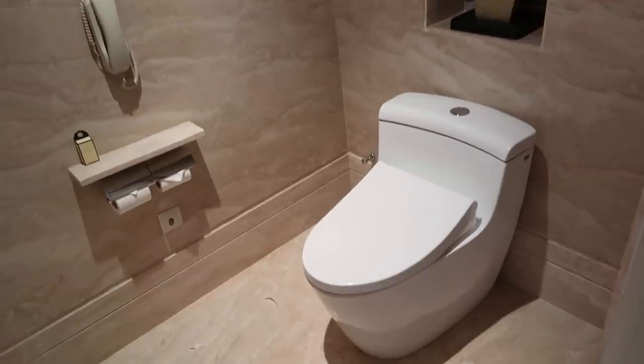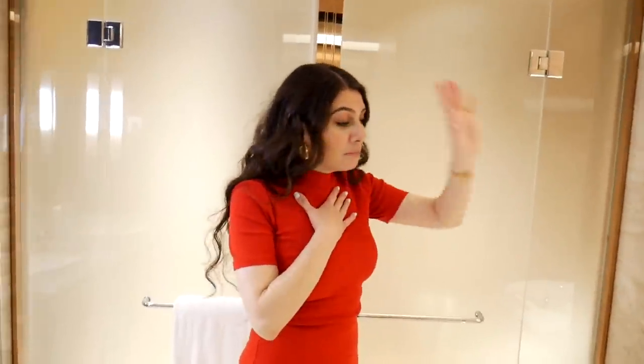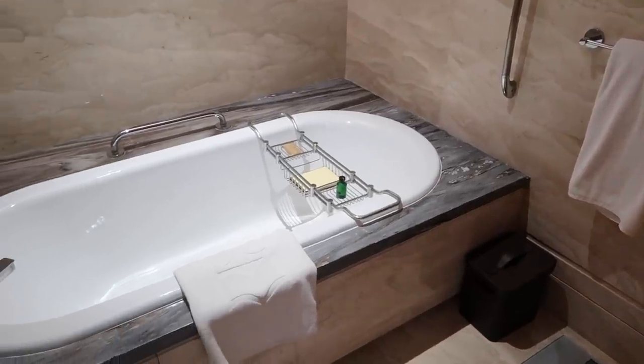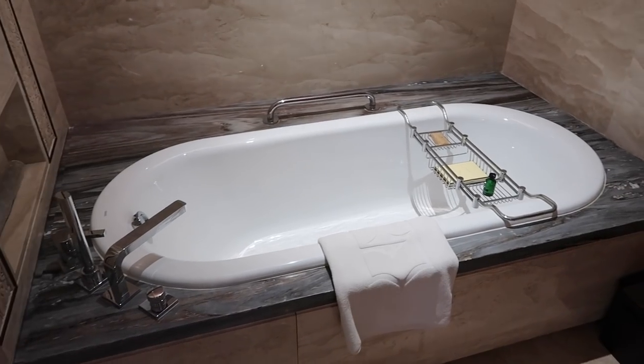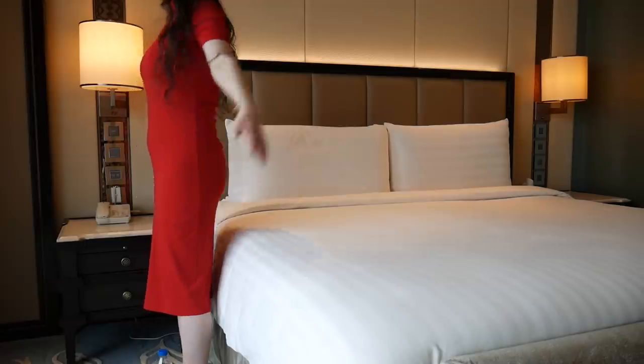Obviously, the toilet is over here, and something that I personally desperately need in my life, a massive, beautiful, very relaxing looking bathtub. Can't wait to take a bath. It has been ages because I don't have a bath at home, so that's why staycations are so perfect. Now, I think it's time for me to get even more comfortable and do the bed test.